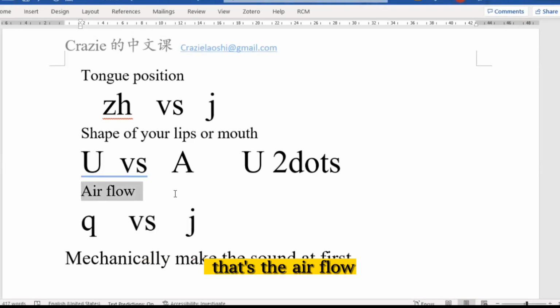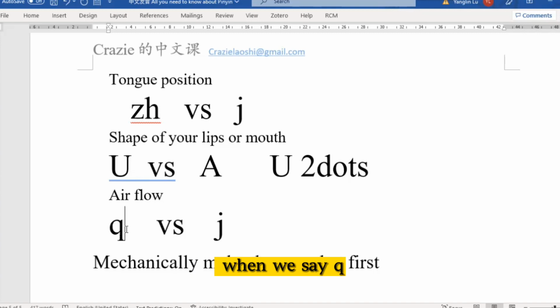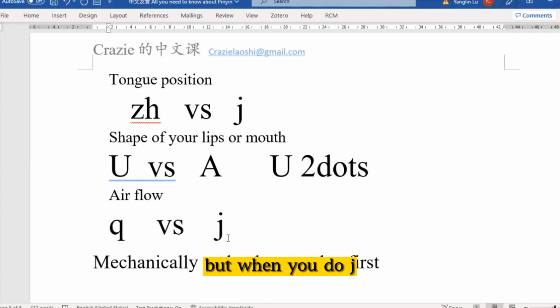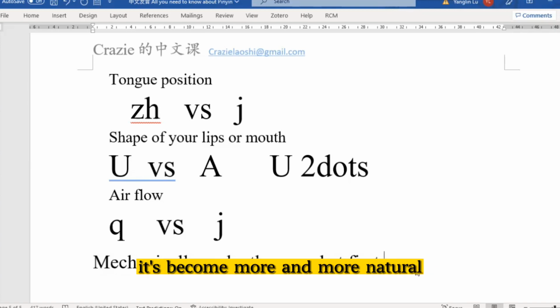And the last one is very subtle. That's the airflow. Example, we have the sound qi, qi versus ji. Very similar, right? We have the same tongue position, same shape of your mouth. The only thing different is the airflow. When we say qi, it's lots of air coming out at 1 second, like qi, qi. But when you do ji, it's just natural breathing. So when you first do those exercises or make the sound, you will have to mechanically make the sound. And later, it becomes more and more natural.